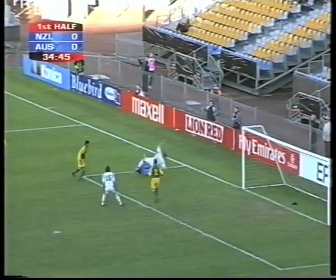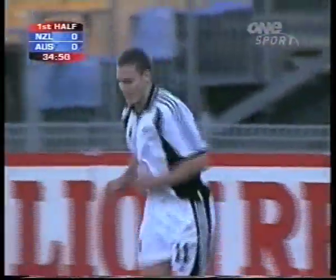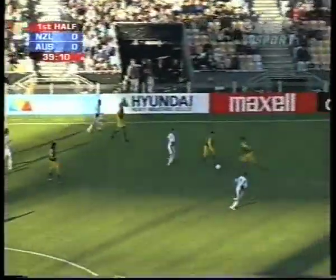Great chance here for Killen, but Petkovic is out and makes the save. And just as we talk about Mark Burton, he gets involved with a beautiful near post cross. And Chris Killen, the Manchester City striker, almost nipping in front of the defender. So he needs to shift that ball a wee bit quicker.